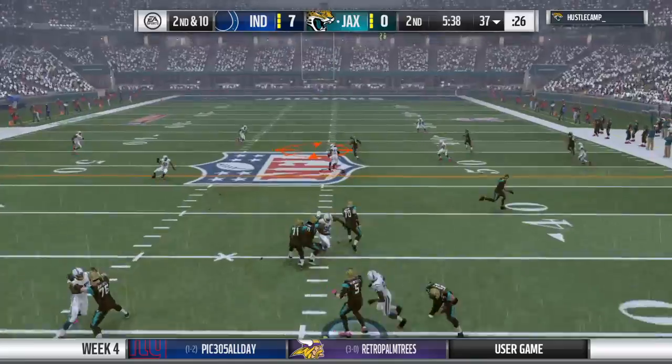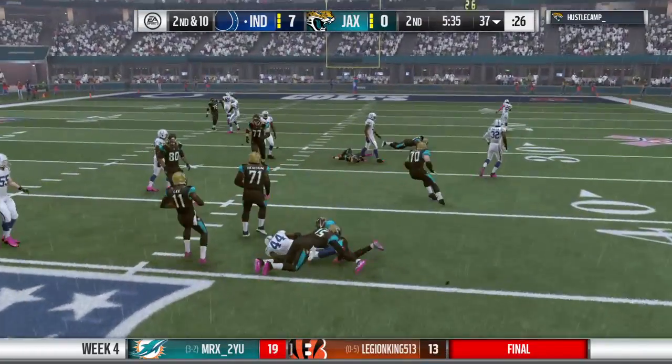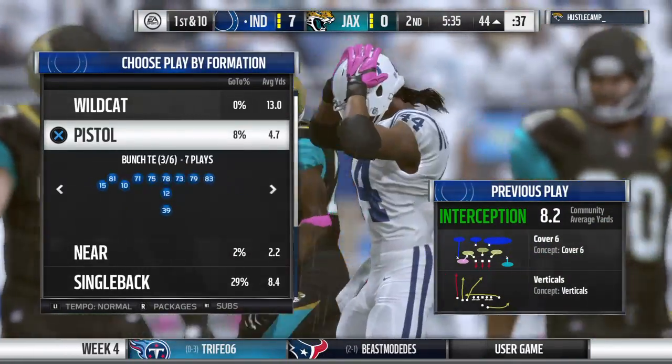Bortles again here on 2nd and 10, trying to get it to Robinson, and it's intercepted. A great read, and it's picked off. And the return comes to a halt right at the 44-yard line.